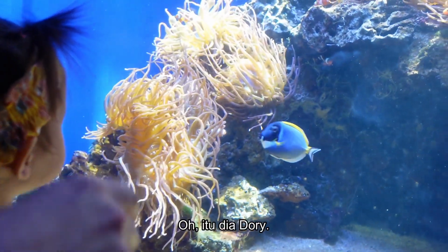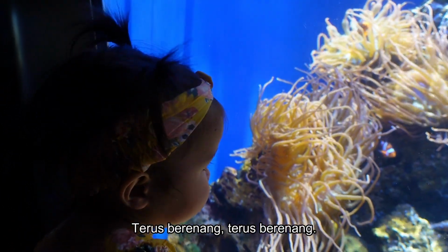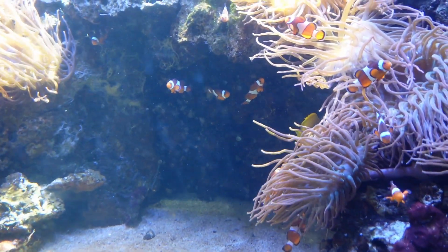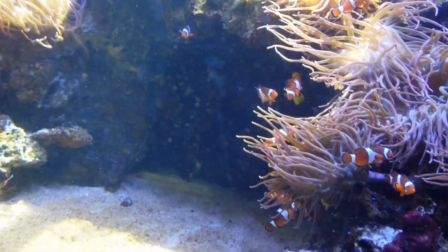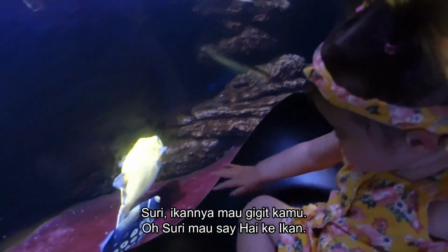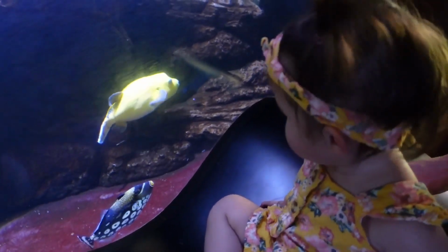There she is. She came out for the boat. Keep on swimming. Keep swimming. She pops out at the bottom. Whoa, this is beautiful. Yellow. I bet she'll pop out down there. Suri, she's gonna eat you. Wow. Say hi. Ooh, she's almost got you.